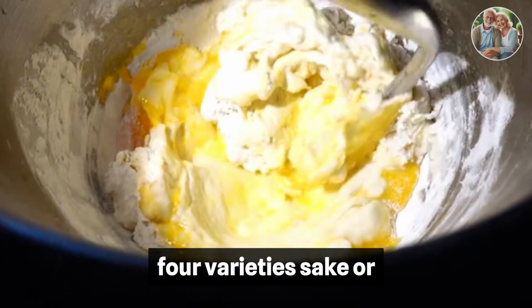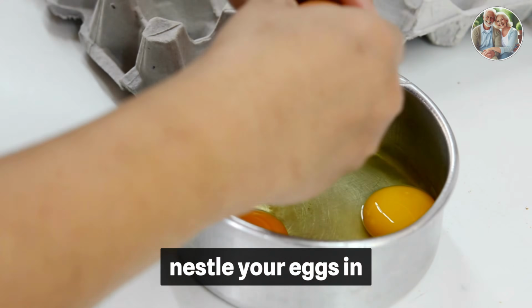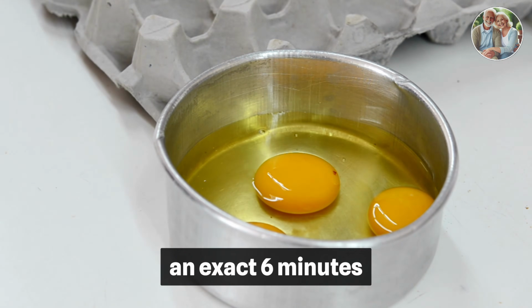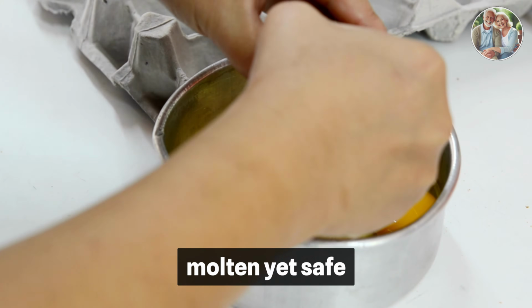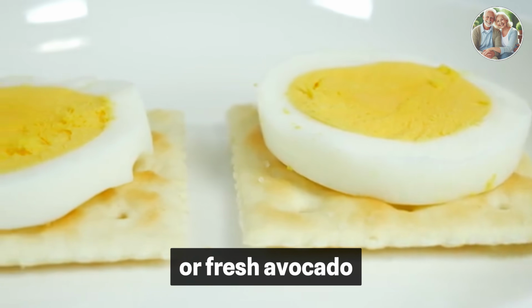For variety's sake or when time pinches, revert to the soft-boiled sanctuary. Nestle your eggs in a steamer basket over simmering water for an exact 6 minutes, yielding a yolk that's molten yet safe, a textural treasure that pairs divinely with whole-grain toast or fresh avocado.